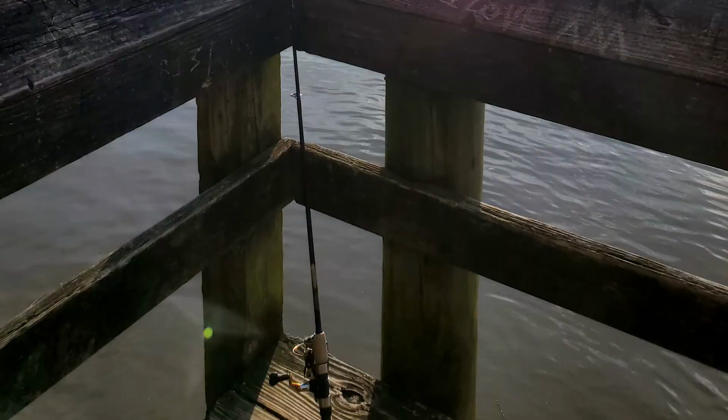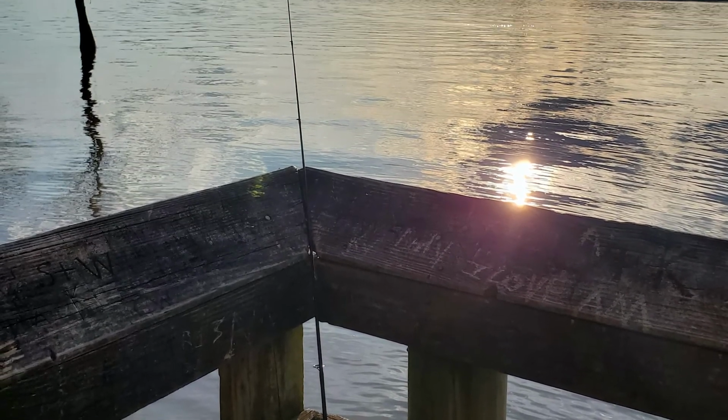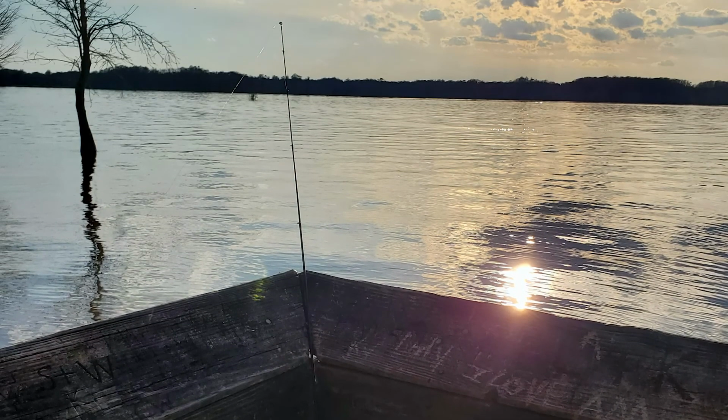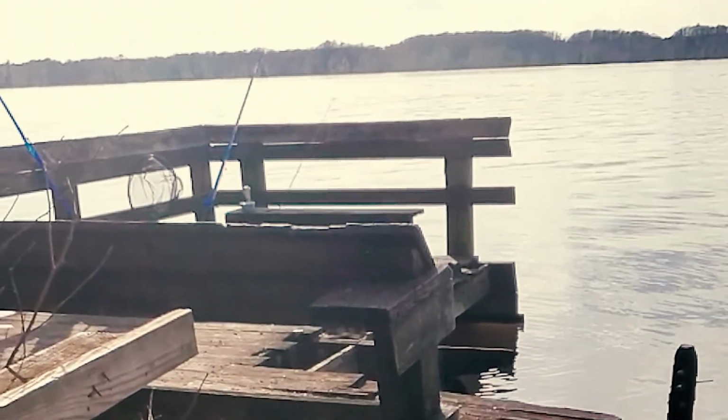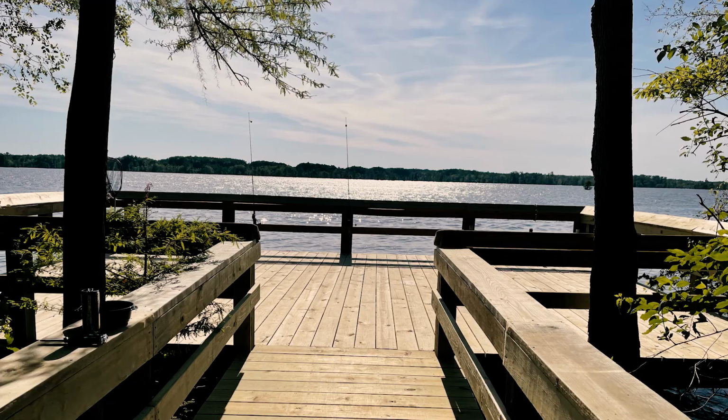When I first moved to South Carolina, the dock was barely standing and it was pretty crappy. It maybe fit two people max, and you had to jump a large gap in order to get to the dock. However, I think it was last year, it burnt down randomly and the state rebuilt it. Now it's huge, it has multiple pole holders and can fit quite a few people.